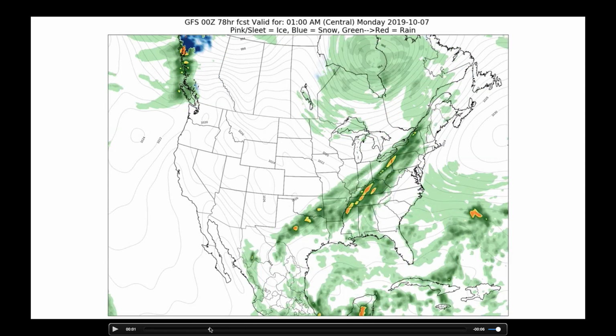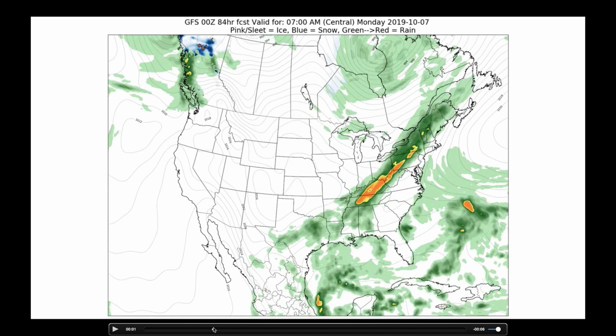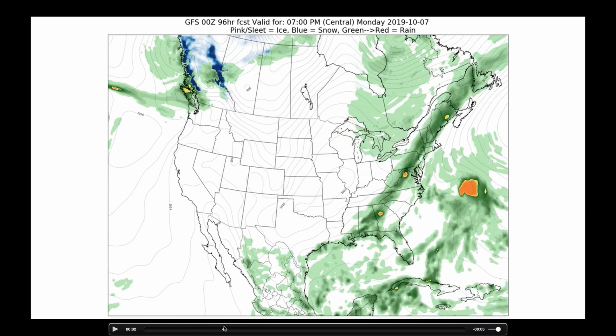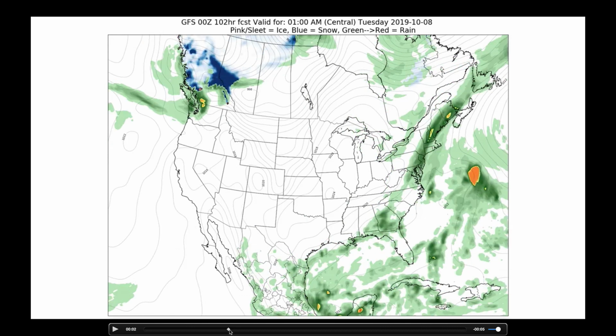Look at this. I'll just take you back. That's Monday at 1 a.m., Monday at 7 a.m., Monday at 1 p.m., Monday at 7 p.m. Okay, I'm sorry, that started off at Sunday at 7 p.m. And you can see the precipitation coming in through this area. Now, as that front comes through, I told you we might get some rain down here into parts of southern Mississippi and southern Georgia and southern Alabama as well.